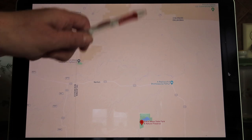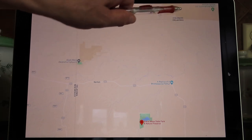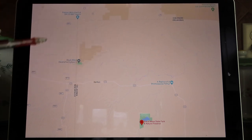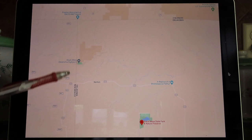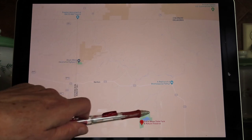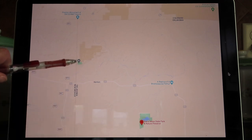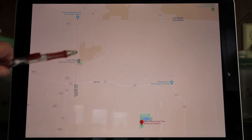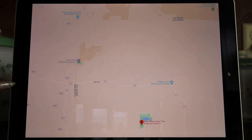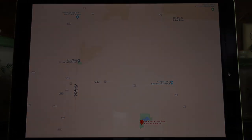Here's a closer view of the northwest corner of the panhandle. So this is Colorado up here, this is Oklahoma, and this is New Mexico over here. Now, Black Mesa State Park is actually divided up into two parts. There's this part down here where the campground is, and then there's what's called the preserve up here, which is actually at the Black Mesa High Point, which is the high point for the whole state of Oklahoma.